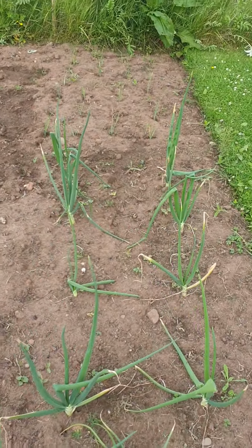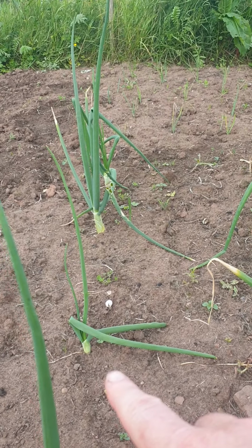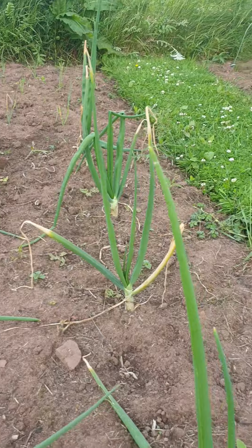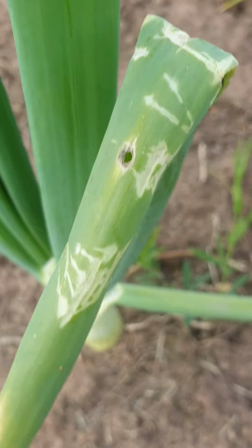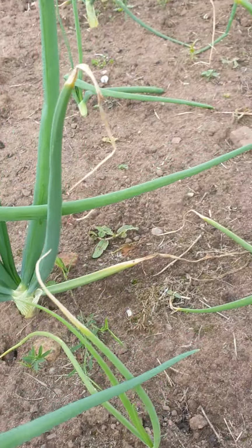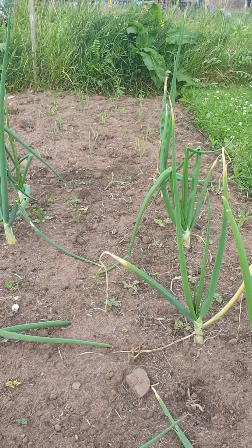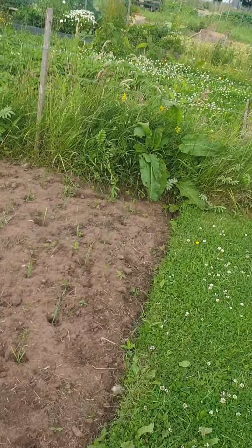Now, the onions. That onion there was the one that got chewed off, and it's come back fantastically. It's a little trooper, and they've all got nice thick necks, and I'm hoping I get some really nice big onions on these. It would be lovely. Remember, these are the Ailsa Craig onions, so they really come on. And they're just beyond there. Can you see them? I'll take you to them. Hang on. I'll show you.